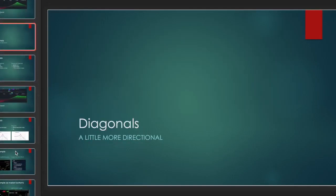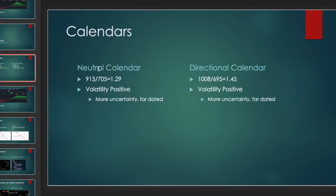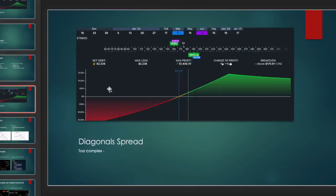Diagonals are a little bit more directional, okay? And we're going to compare these really quickly. Basically, they're both volatility positive, so they both increase with volatility, as we have mentioned before. And you're buying something that's far dated, where there's more uncertainty, which is why these are volatility positive. Okay, so let's take a look at the P&L chart.